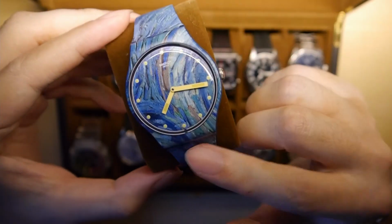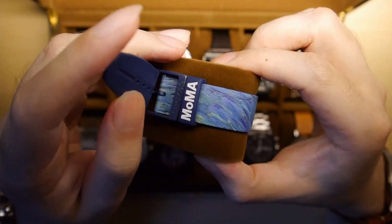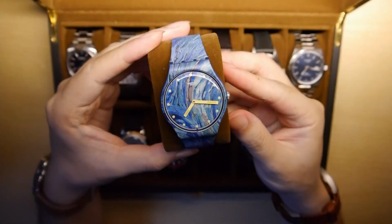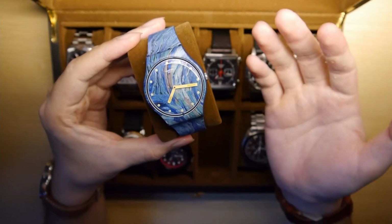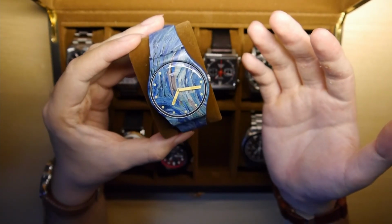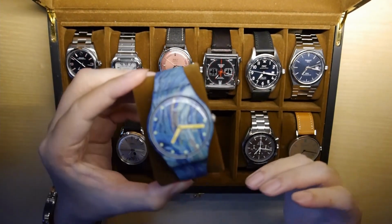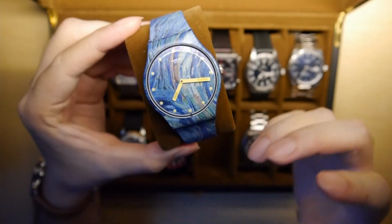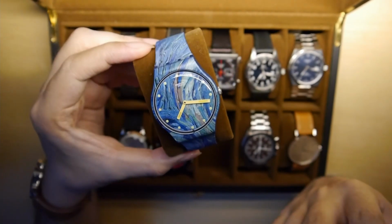Yeah, I mean, look at it. The watch is just a canvas for the art that is Vincent Van Gogh's Starry Night. Even the strap is so striking. You can see the MoMA logo here. It really just feels like an art piece on the wrist. Look at how striking it is. Again, this is by far the cheapest watch that I own. It cost about low hundreds, 120 maybe, but it stands out amongst all the other watches. It stands out due to the brush strokes. The brush strokes are so vivid that it really brings me back to the experience and the memory of seeing Starry Night in the museum.